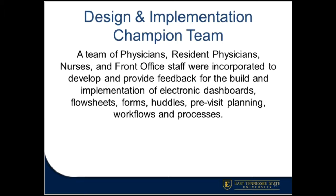So in this particular process of improving our quality scores, the champion team consisted of physicians, residents, nurses, front desk, and they were in charge of developing and providing feedback for what we were building or creating. They helped with the whole planning process. So they were, like I said, key to the development and implementation of improving our quality scores.